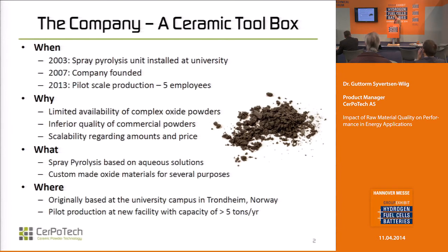So we're a spin-off company based on technology. In 2003, a research group at the Norwegian University of Science and Technology in Trondheim figured out that it was difficult to obtain materials with good quality and in large quantities. So they decided to set up their own production line, a spray pyrolysis unit. Then over the years, their partners and friends were interested in this powder, and they didn't have the capacity to produce this when doing their own research, so they founded a company.